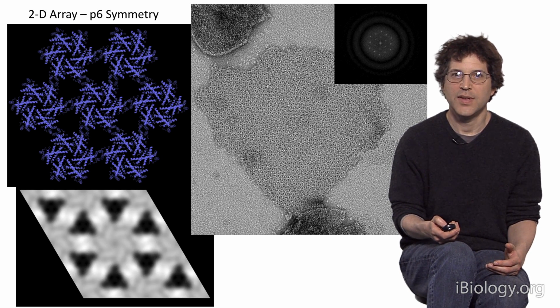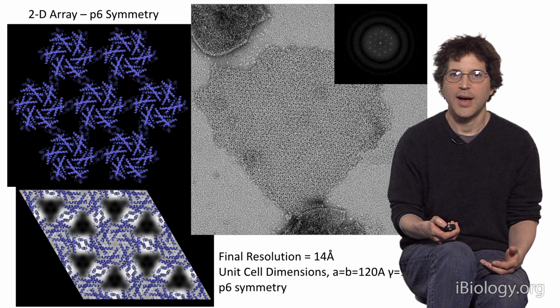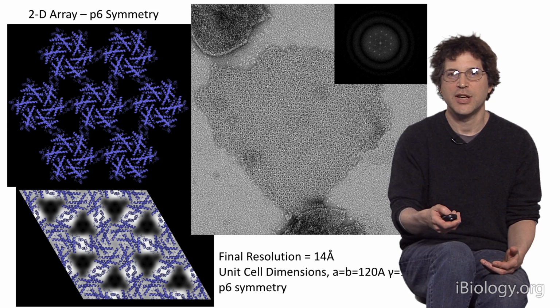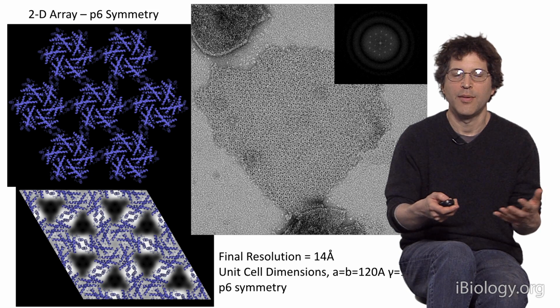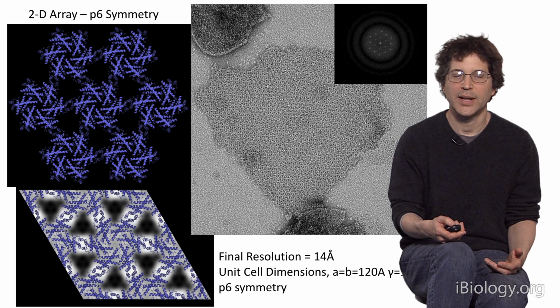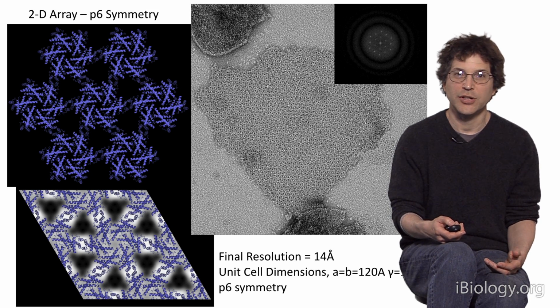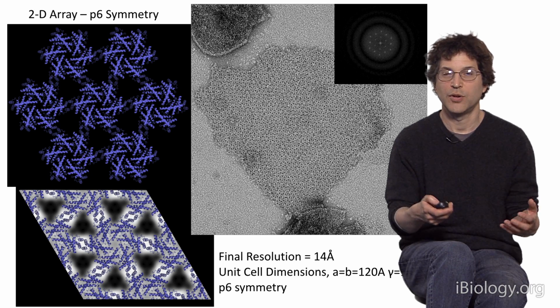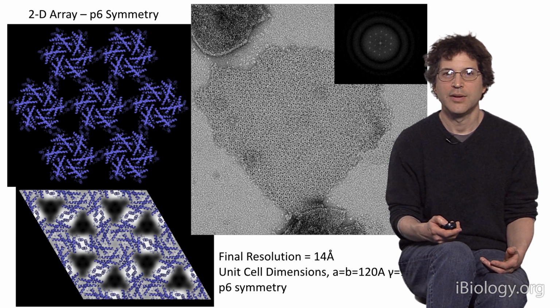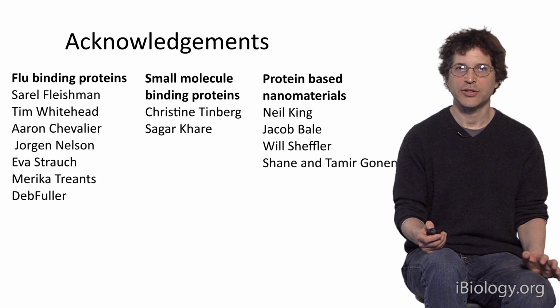And if he averages his data, a density map that comes from this data is shown in the lower left panel, and you can see that his model fits into that quite well. But as you can imagine, we really aren't satisfied until we've determined a high resolution structure, which Shane is currently working on.